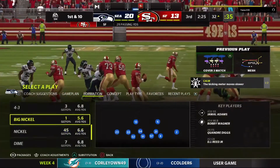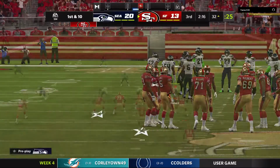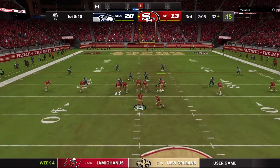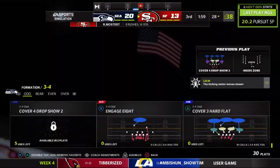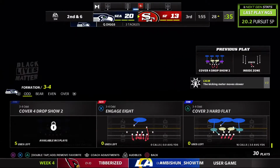And this was a nice example of an offensive coordinator scheming his guy open. Just a little underneath route, just trying to free up some space. And it worked awfully well. Got him not just space, but plenty of room to run after the catch to pick up really nice yardage. And he'll go down at the 28. The tackle there by Quandre Diggs.